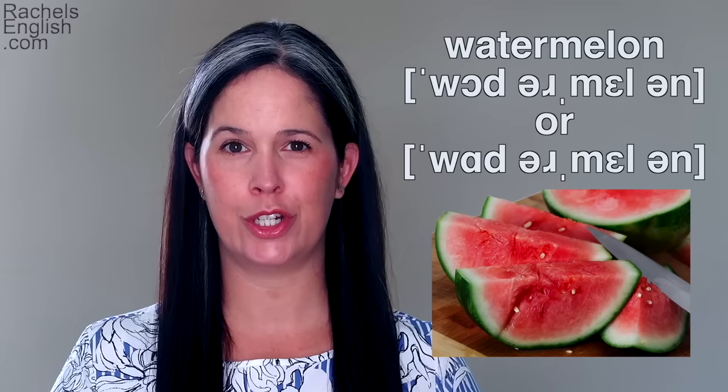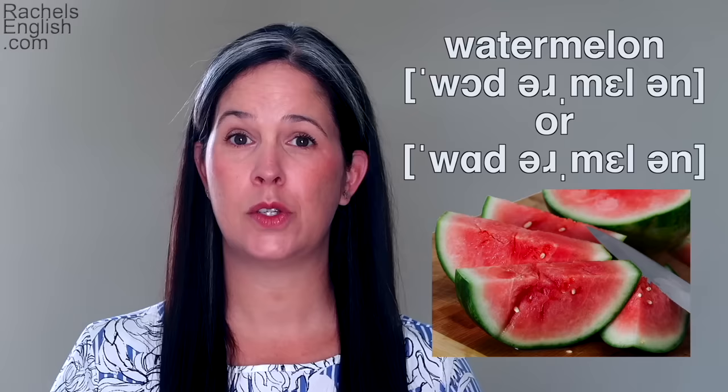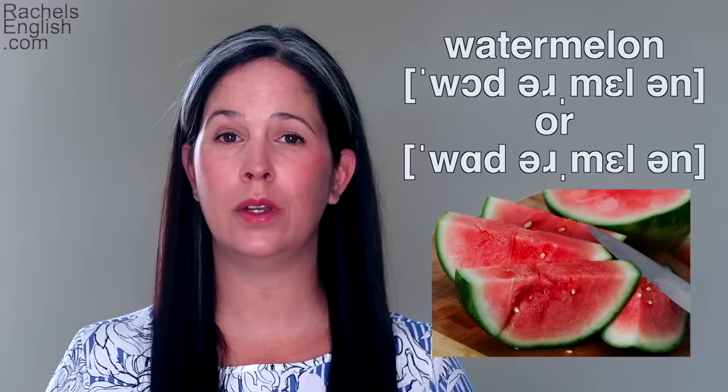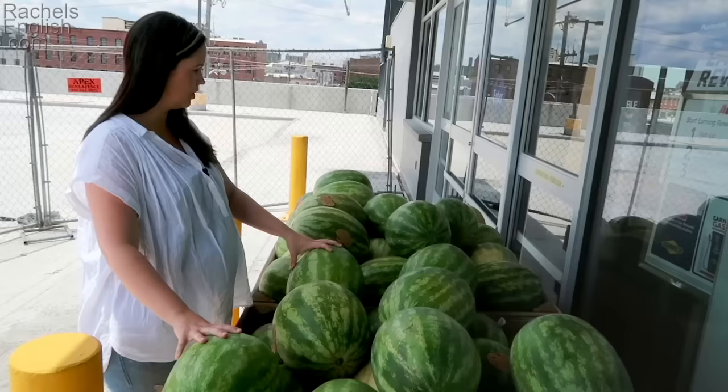Watermelon is a compound word, and with compound words, we put stress on the first word. In this case, it's the word water. We have a flap T in water, then the word melon. There's secondary stress on mel. So the main stress is on wa. Watermelon. Don't let that O-N ending fool you. It's a schwa. Said very quickly. Watermelon. Try that with me. Watermelon. Delicious looking watermelon.